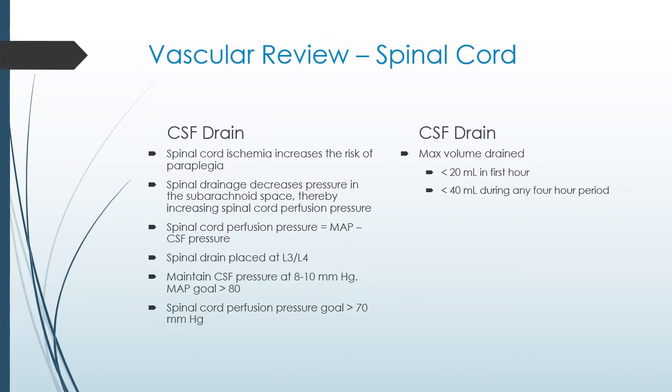So one of the things you can do is drain CSF to promote forward flow of blood during conditions where you might have a clamp on or a decrease in blood flow because of aneurysms, rupturing aneurysms or whatever it is. I've seen these drains placed, they don't get placed all the time, but the idea is to help with cord perfusion.